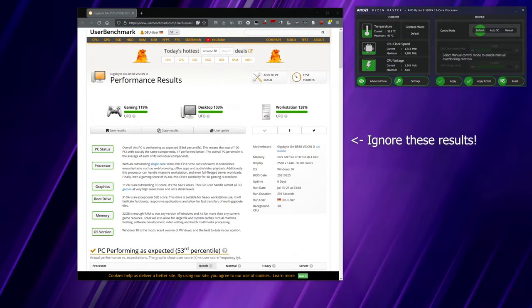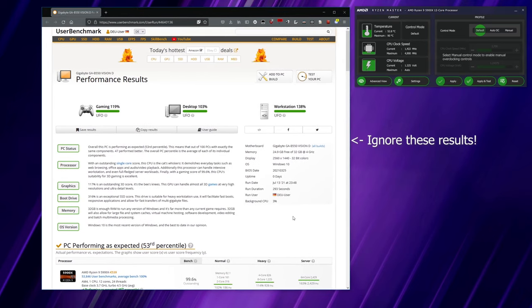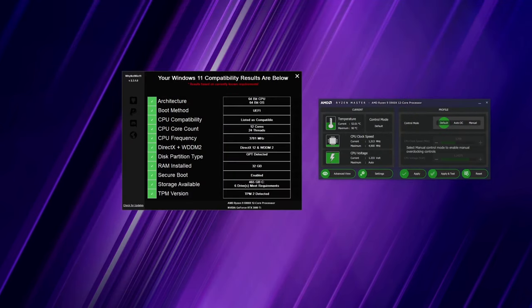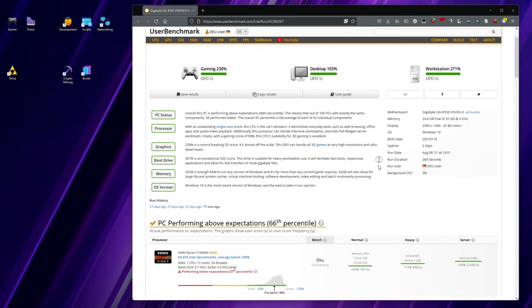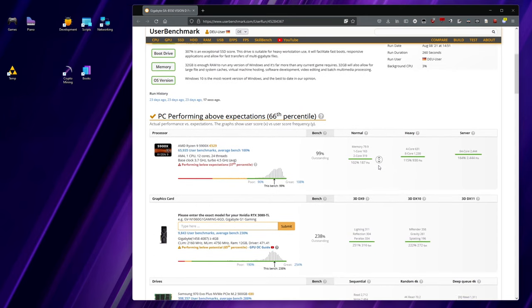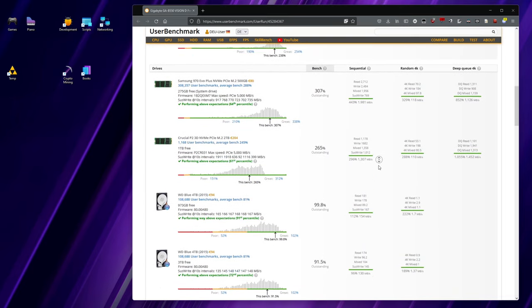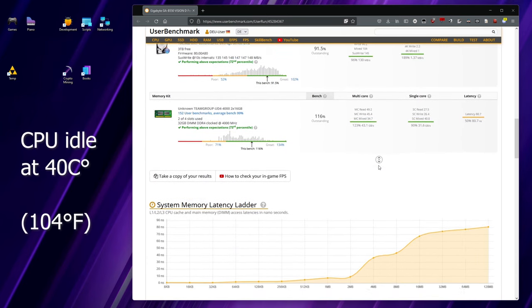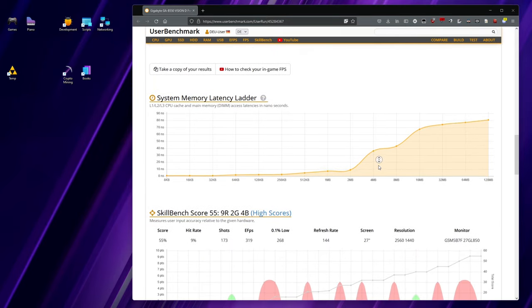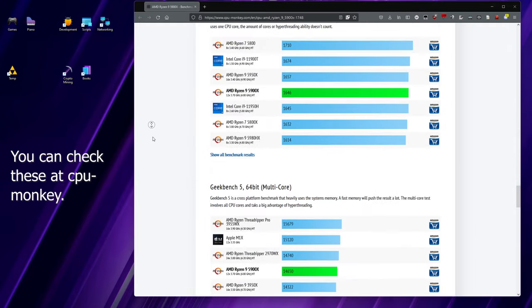And welcome back. With everything now in place, it is time for some benchmarks. Unfortunately, the ones that I did initially were using Windows 10, and for some reason they kept showing very weird results, so I decided on a clean install and trying it out with Windows 11. And here are the results. Starting with Userbenchmark, performing about how much I was expecting it to, just with a not so good surprise of the CPU idling at around 4 degrees Celsius, which is something that I'll probably try to improve at a later date. Cinebench also performed within expectations with nothing special whatsoever.